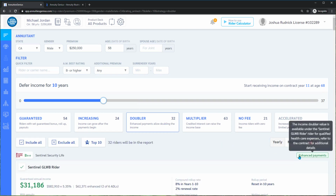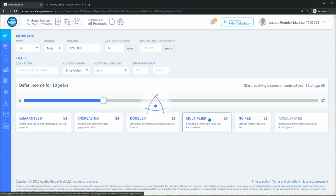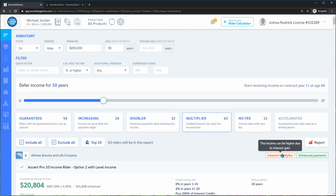These have the green tabs on the right-hand side. We have interest multipliers. Again, we explain what interest multipliers are. Credited interest can raise the income base. These are going to have the orange tabs over on the right-hand side. The income can be higher due to the interest gain. And of course, we have everyone's favorite, no fees.